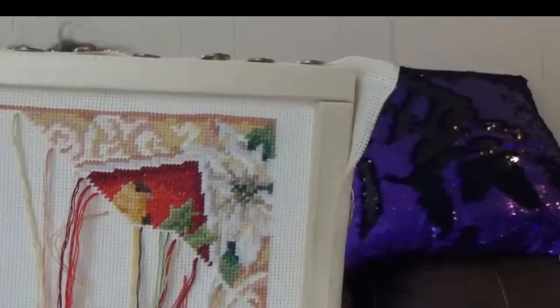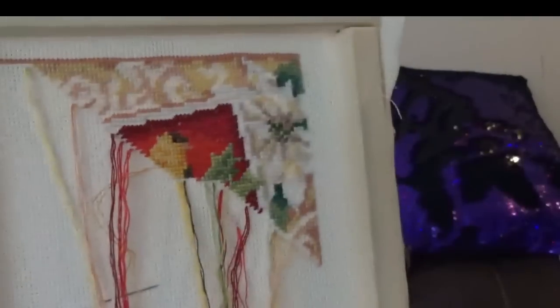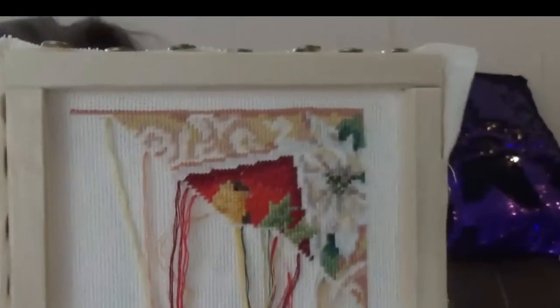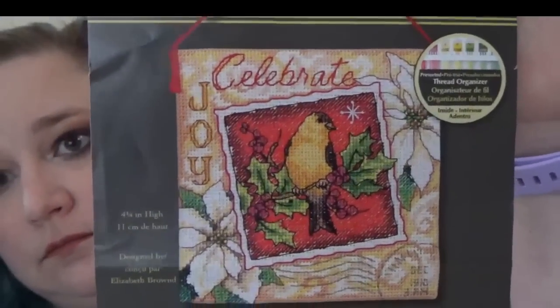And it is an ornament from Dimensions Gold for my stepmom. So that's where it is. And this is an experiment with stretcher bars because I watched Stitcherista. I really love the stretcher bars for this size project though. It's perfect. But this is what it will look like. And it is called Joy Ornament.